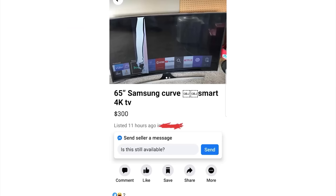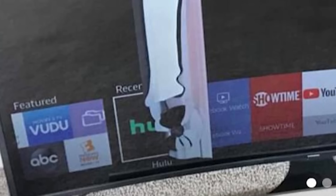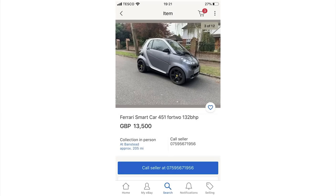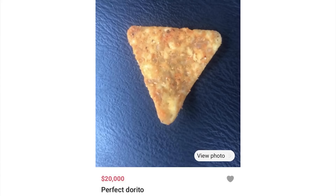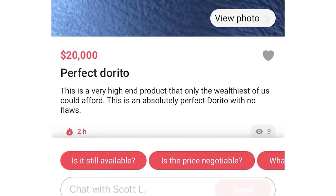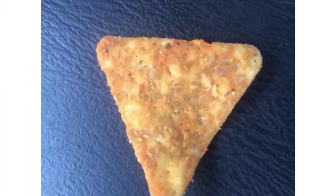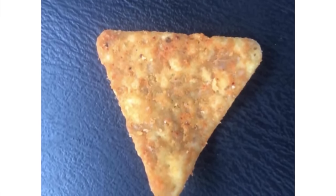65-inch Samsung Curve Smart 4K TV, $300. Hey, $300 isn't bad, but that little mark there, just that tiny little mark. I don't know about that one. Ferrari smart car? I don't think that's a Ferrari. Perfect Dorito, $20,000. This is a very high-end product that only the wealthy of us can afford. This is an absolutely perfect Dorito with no flaws. I mean, I don't know what kind of Dorito that's supposed to be, but it doesn't look like there's much of the orange cheese on there.